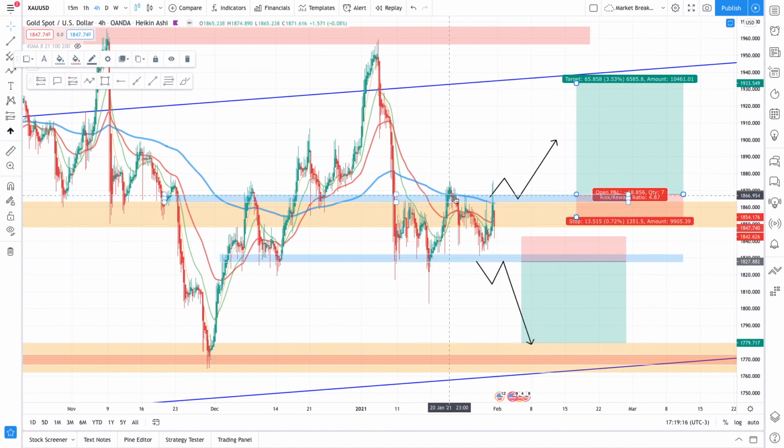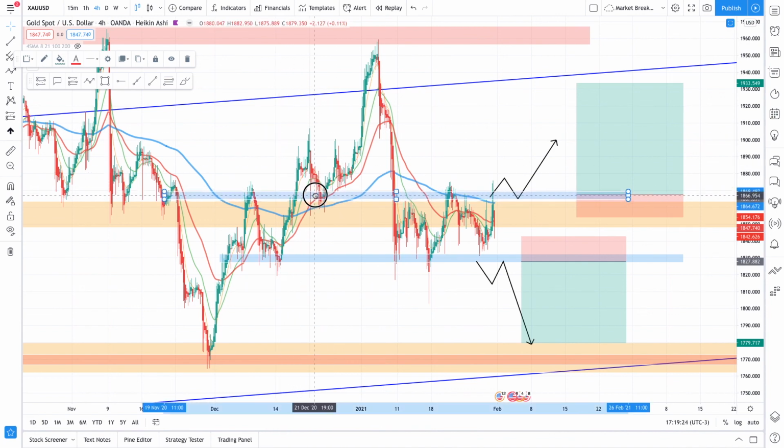Now, gold is notorious for faking people out, which is why we have to wait for confirmation for any massive move to happen. As you can see, when we did break above this blue level the last time, we did get quite a sizable push above before having the retest.